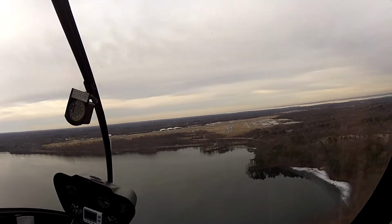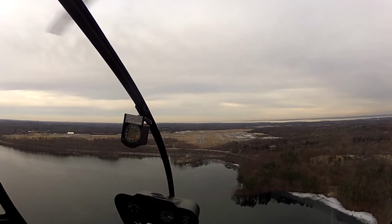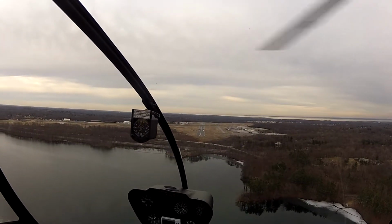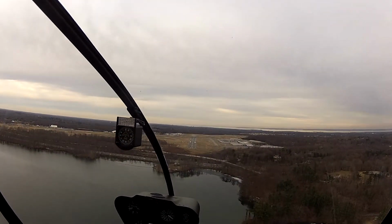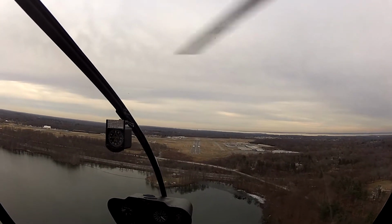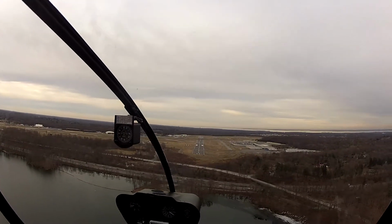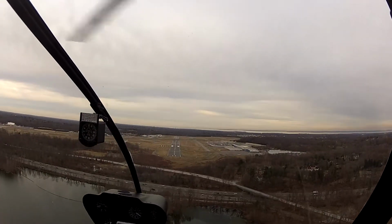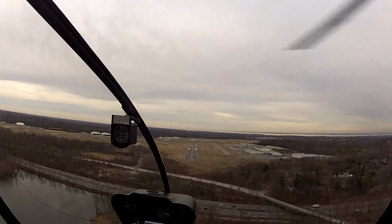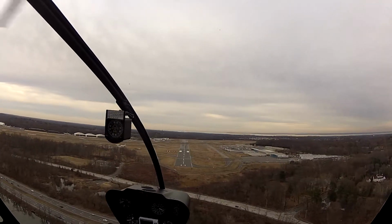And Tower, helicopter 20 Charlie on Echo for the Whiskey departure. Helicopter 20 Charlie, Westchester Tower, from taxiway Echo cross runway 34, remain north of runway 11. You'll see helicopter traffic on short final for runway 11. Once you're out over the water, you continue back westbound. Taxiway Echo, clear for takeoff. Charlie, we're on the go, crossing 34, stay north of 11. We do have the helicopter in sight. Roger.